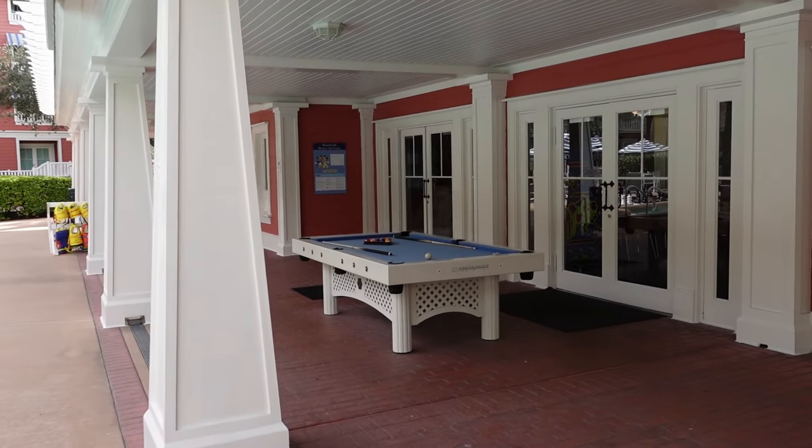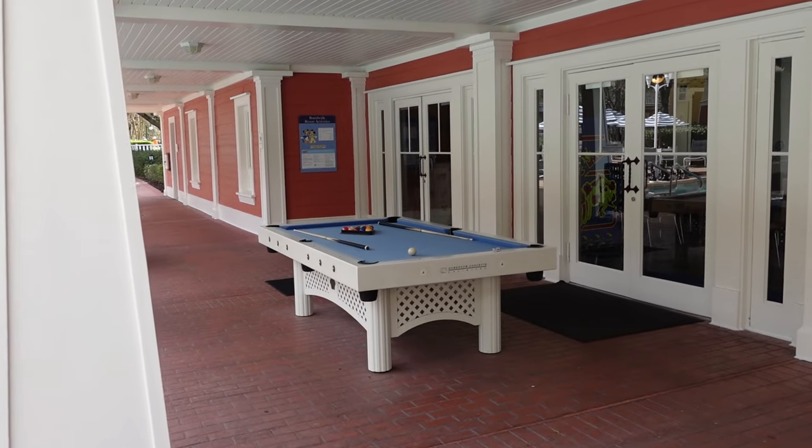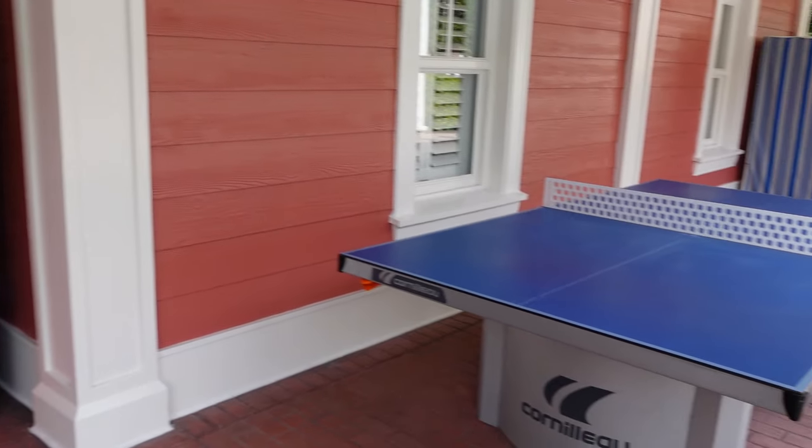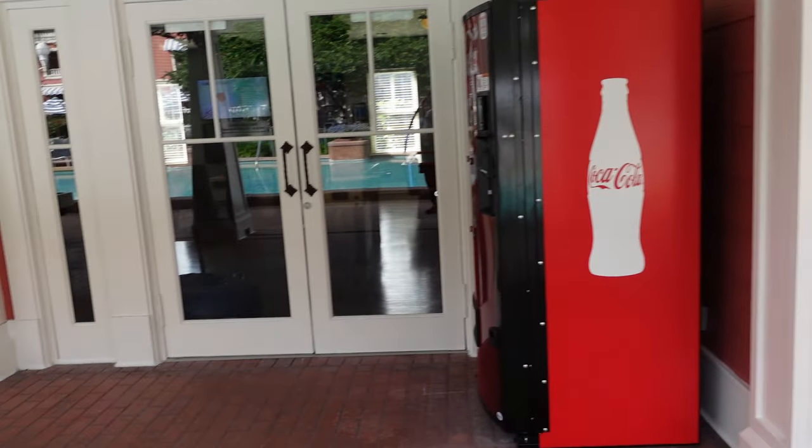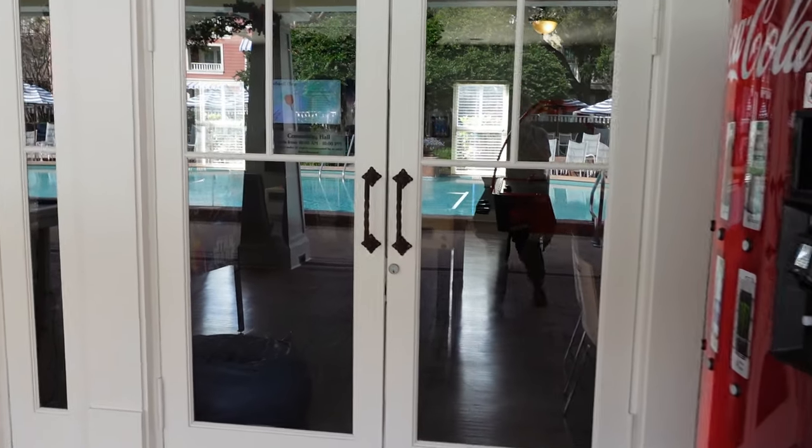And pool tables. We got one pool table here. And then what is this, like table tennis? But there's more stuff inside. Let's see if we can get in here.